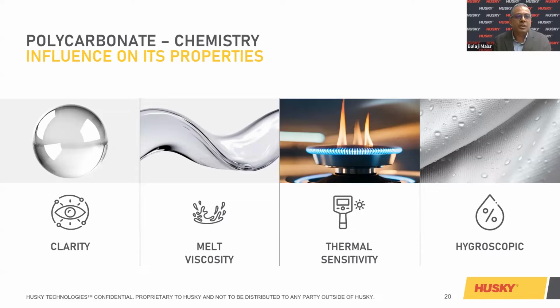So chemistry refers to melt viscosity. What is this? For melt viscosity, we need to make sure that the resin is homogeneously mixed and the flow is proper. The residence time of the resin should not be too long, so that it does not change its properties. Next is thermal sensitivity. Thermal sensitivity is very much related to temperature. We need to make sure that we do not raise the temperature too high and degrade the resin. That's another thing. And lastly, hygroscopic. I just mentioned in my previous slide, hygroscopic means absorption of water. So any polycarbonate is going to absorb water, for reasons that I will put up on my slides.